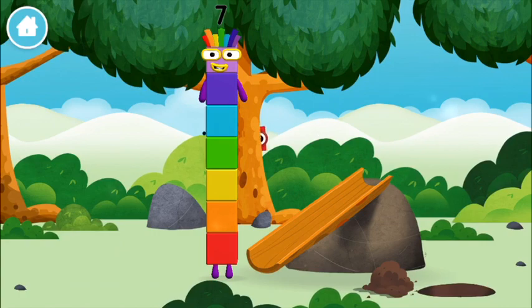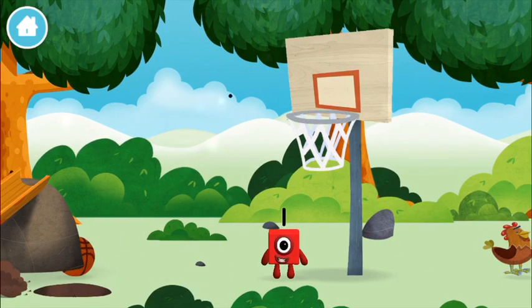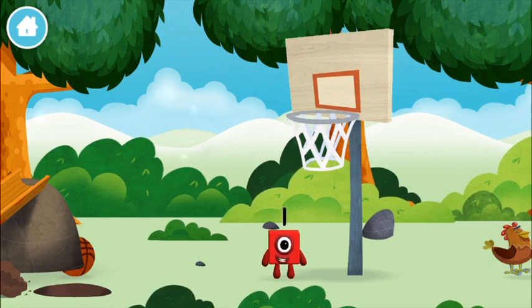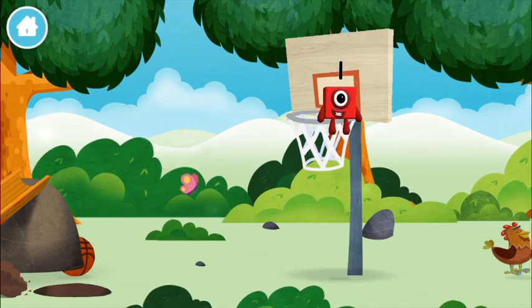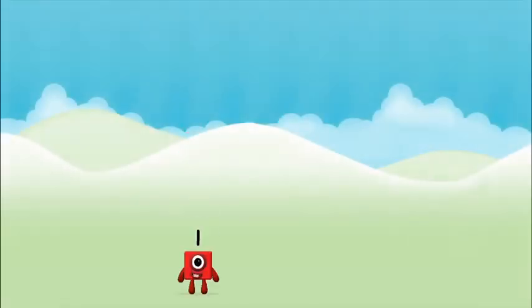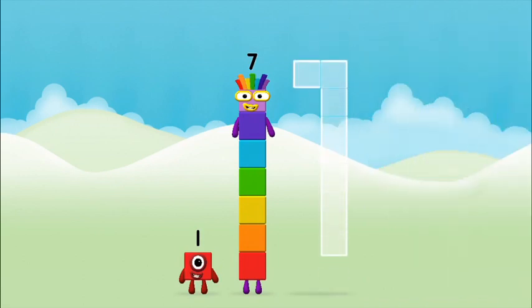You found another one! One mole digging a hole. What number block can you make? That's right. Can you add the number blocks together? Seven.